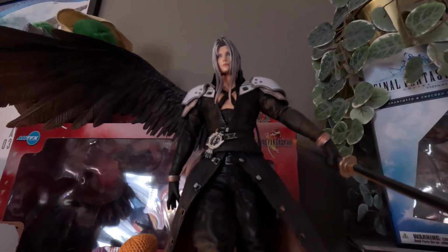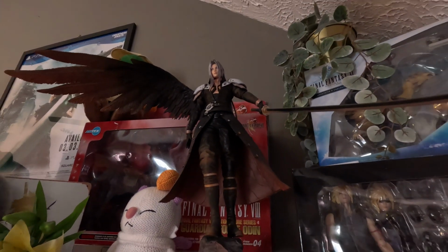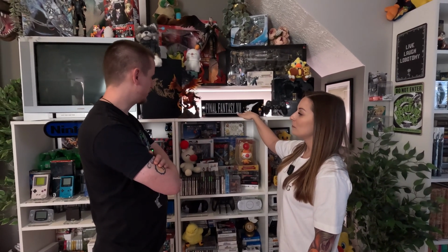This is literally, other than Cloud and the Chocobo, my reason for playing Final Fantasy. Absolutely love this statue too. This piece is literally the reason why I'm with the Retro Beard today. I had ordered this from him and we never stopped talking afterward. It's our little love story.